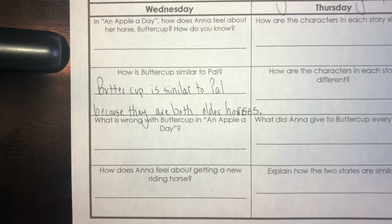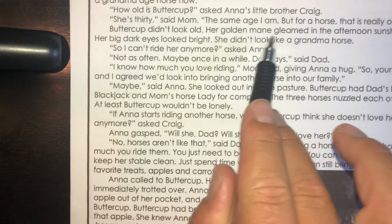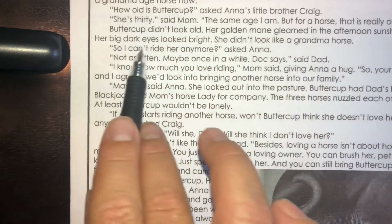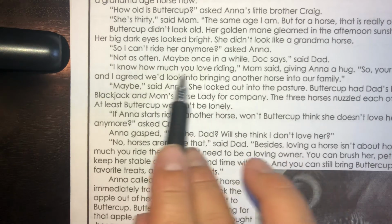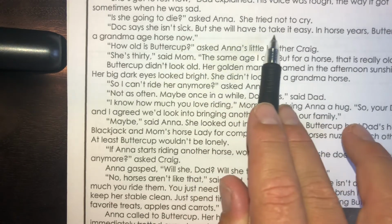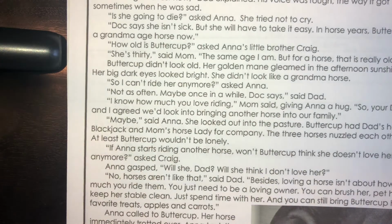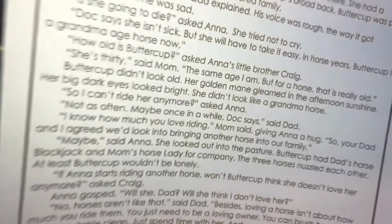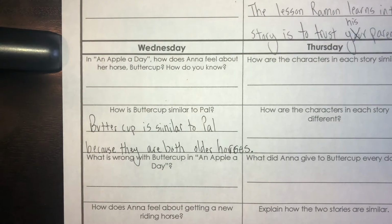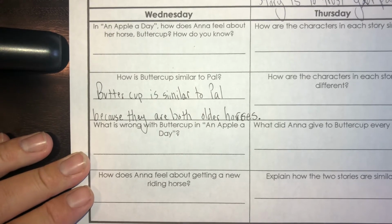Let's see. What is wrong with Buttercup in An Apple a Day? I don't remember if there was anything wrong. I think it was just old. Buttercup didn't look old. Her golden mane gleamed in the afternoon sunshine. So I can't ride her anymore? Not as often. Doc says she isn't sick, but she will have to take it easy. In horse years, Buttercup is a grandma age horse now. So Buttercup looks young, if you want to say that, but in horse years, she's like a grandma. So what is wrong with Buttercup in An Apple a Day?